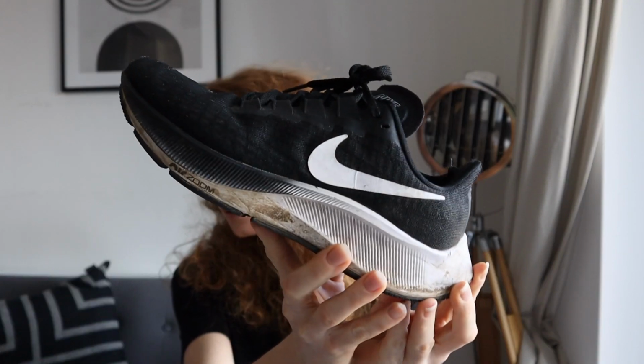Fun fact actually, I still have my very first pair of Pegasus. They were the Pegasus 37 which I got in 2021 in my first few months of serious running, and I actually did my very first 10k race in these shoes because at the time I didn't really know any better and I didn't have any race shoes. I hadn't tried any carbon plated shoes, so yes, I did my first 10k race in these shoes. They served me well, they lasted me a really long time.